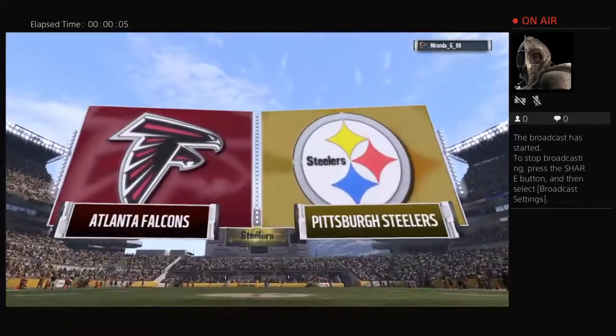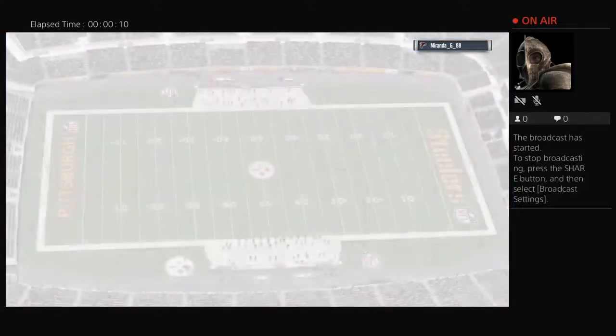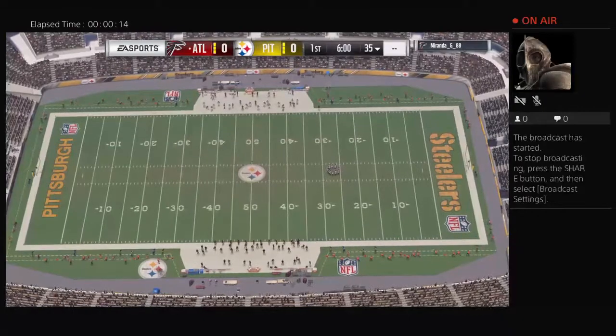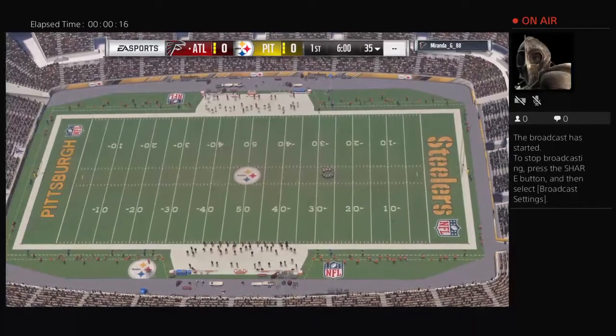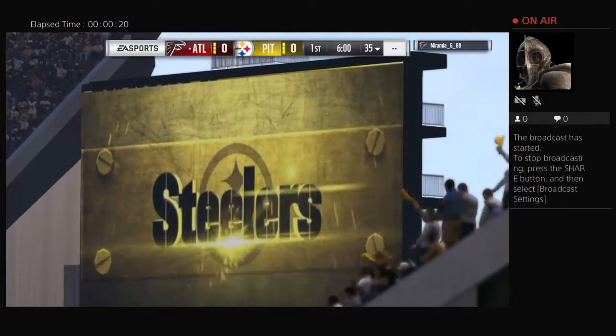We've got a good one on tap today, and there's going to be two quarterbacks ready to get it done on the gridiron. It's Ryan's Falcons going up against Roethlisberger's Steelers. So let's get you up to the Steel City. Standing by in Pittsburgh, here are Brandon Guyton and Charles Davis.